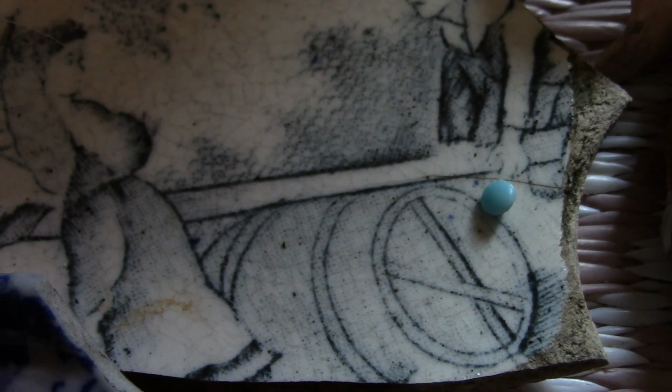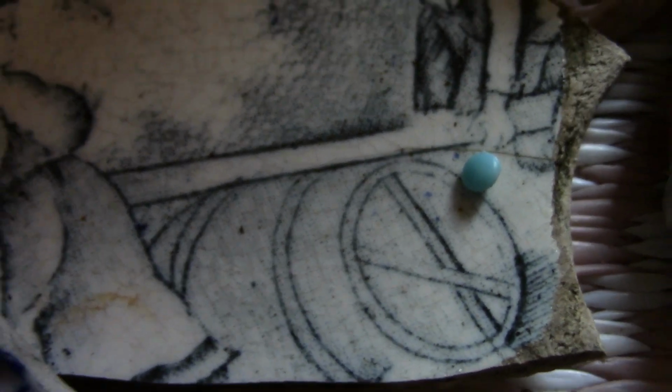We had some lovely pottery as well, which is pictorial, women in conversation. There you go, and yes, a little girl there. And a woman, and another woman, and she seems to be rolling a barrel. We had a tiny, tiny seed bead, turquoise, and we had a dozen pipes.